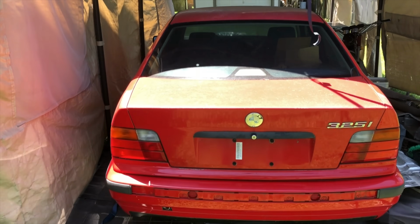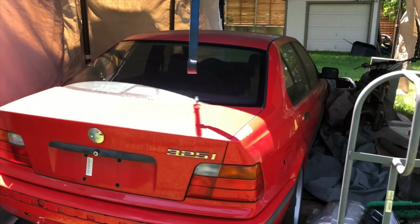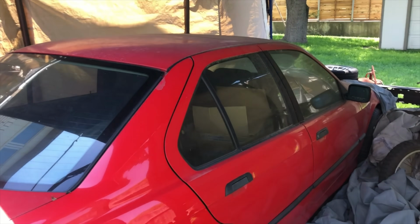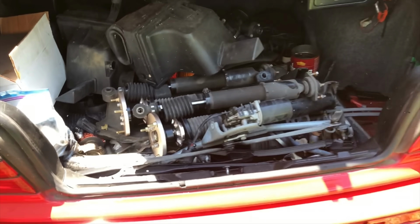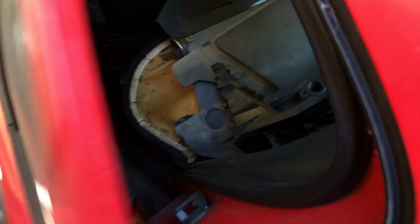So this is a 325i E36 obviously. It's an automatic. I've had it for a long time. We got it with the bad automatic but a running M50 for 600 bucks, so really good steal. I already have some coilovers for it and a turbo kit, and I need to get some XXR wheels for it, but it's pretty nice. Black interior, leather and everything.